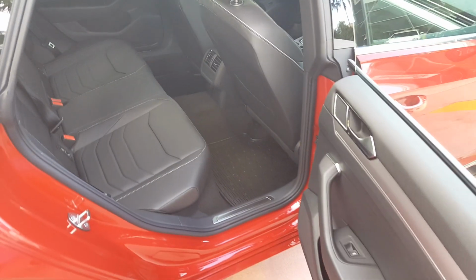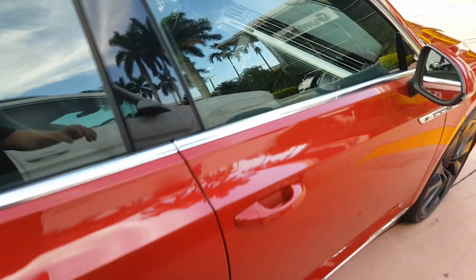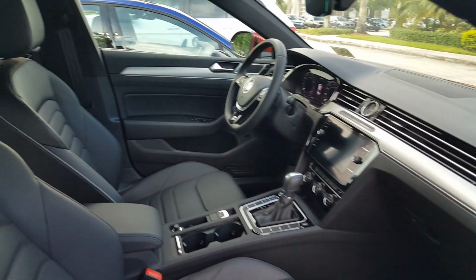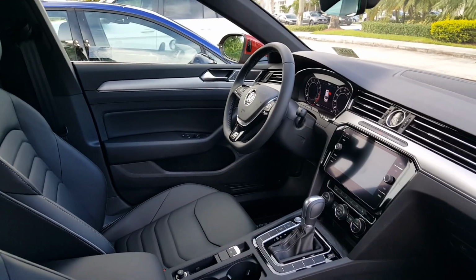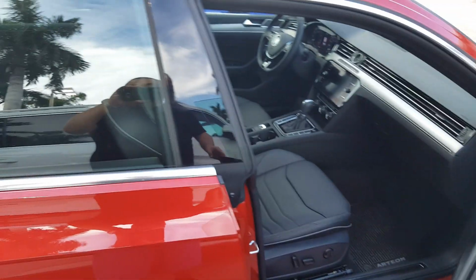So I think Volkswagen definitely has a pretty sweet automobile, and hopefully they do a lot of advertising and get the word out that they have this really sweet flagship automobile on the road. If you're in the market for a car in this caliber, I'd definitely take a look at it before you make decisions, and you'll probably be pretty impressed by what you see here. So this was a quick look at the Arteon.